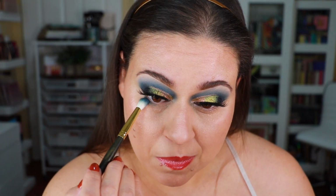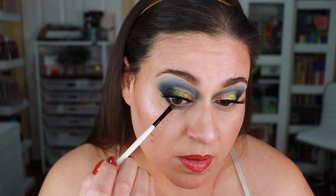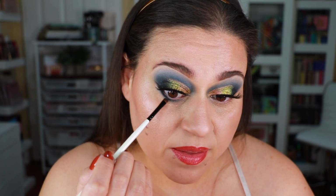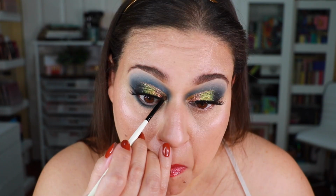So I'm going to go ahead and use the shade Rush. And I'm going to brush that very lightly on the lower lash line. I do want to deepen the outer V with the shade Linger. Just going to take a teeny tiny brush. I think I'll just add some fun to the look with some eyeliner. I want to go ahead and use that lighter shade on the inner corner. I'm going to use the same brush. I just wiped it off.